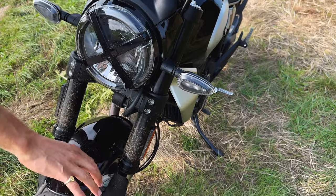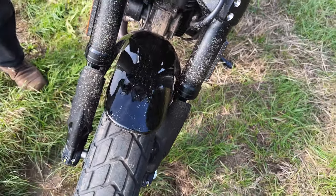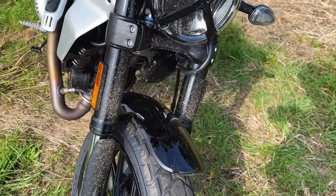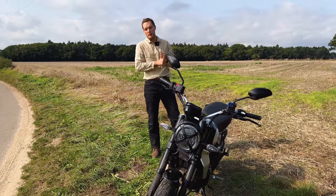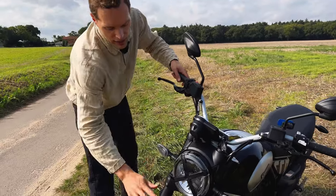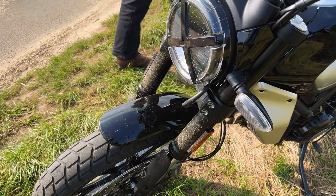Continuing with the mudguard, and again, that for me just does not feel like good enough quality plastic. Although, looking at it from a positive point of view, that I'm sure will save weight. It will be extremely durable and rugged if you do want to do some soft off-roading on it, but really, I remain slightly unsure about that.